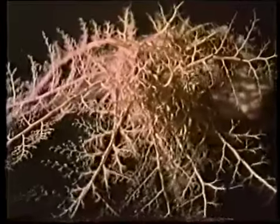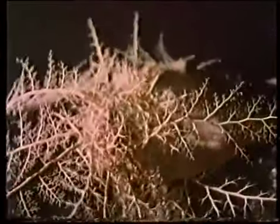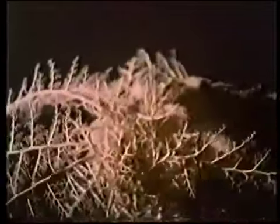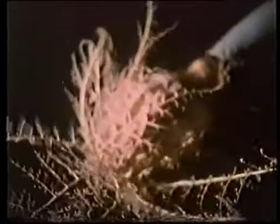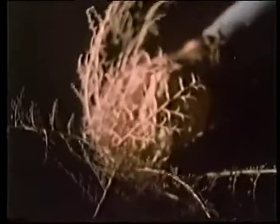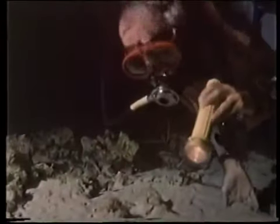This is a basket star, an echinoderm related to brittle stars. During the day it was hiding, but now it has emerged to feed on plankton and has spread its many branched arms into this huge collecting fan. The other nice thing about a night dive is that you never know what else you might see.